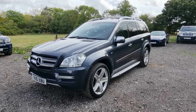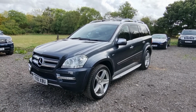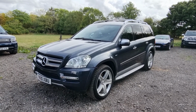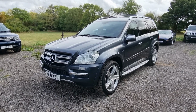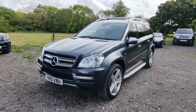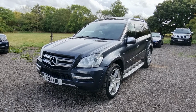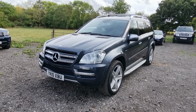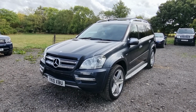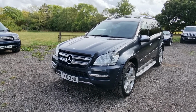It had a very common problem that these cars suffer from, which was the oil cooler seals were leaking, so it was dropping quite a lot of oil. And we've spent just shy of £1,000 having a new oil cooler put in. It's not a difficult job, but it's very time consuming because the oil cooler is located in the V of the engine, which is buried under everything else. So that's brand new, and it's an updated version, so it should last the life of the car now.